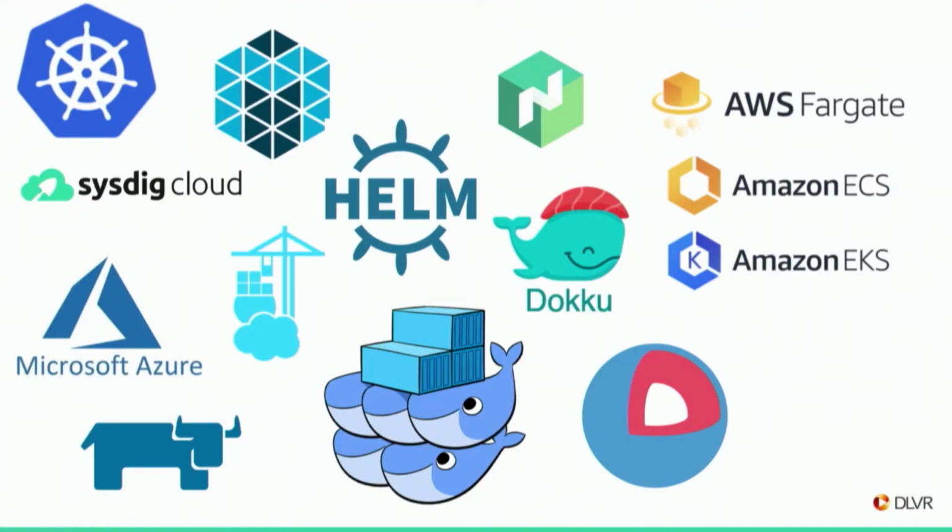So as you can imagine, I'm sure some of you have experienced this, once you start Googling and researching different ways you can deploy Docker, there's hundreds of them out there. So we quickly became overwhelmed with just how many options there were. So we eventually just had to pick one. We tried a couple of them, and eventually we settled on Rancher.